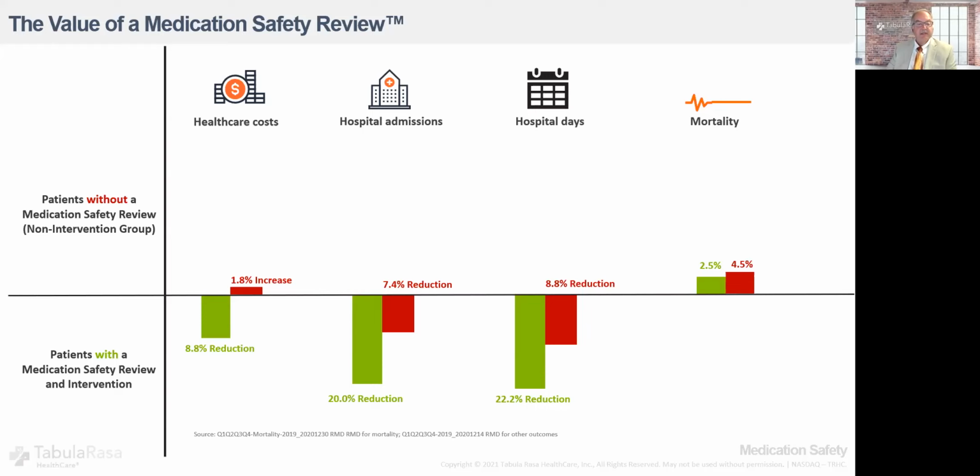Hospital admissions have been shown to be decreased by 20%, whereas those patients who have not had a medication review have only seen a reduction of 7.4%. We see the same kind of results in hospital days, with a 22.2% reduction and an 8.8% reduction in the group that did not receive intervention. Mortality has also been decreased in that those patients receiving an intervention have shown a 2.5% increase in mortality, and those without almost doubled at 4.5%.